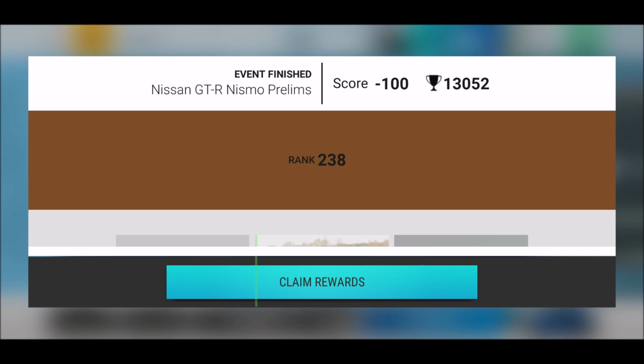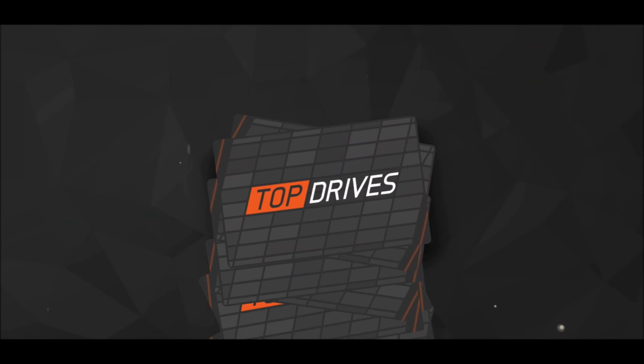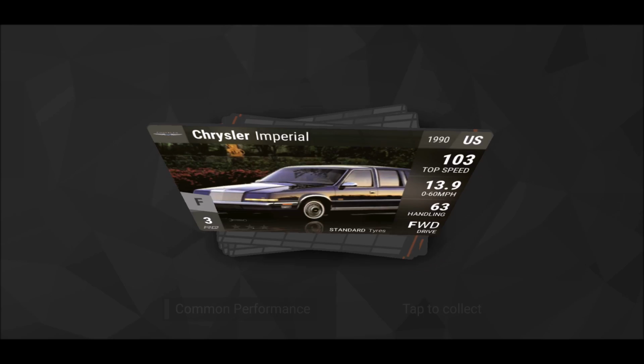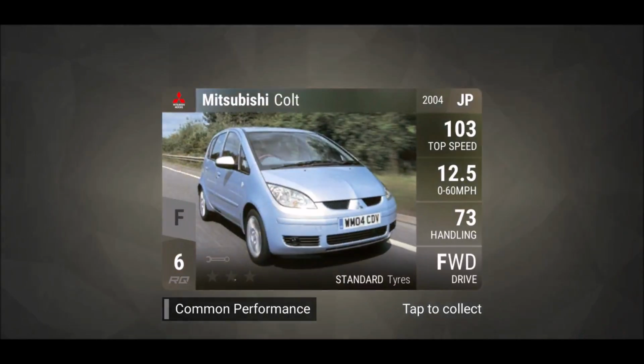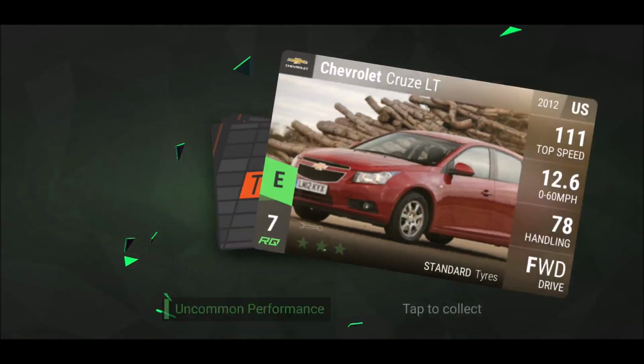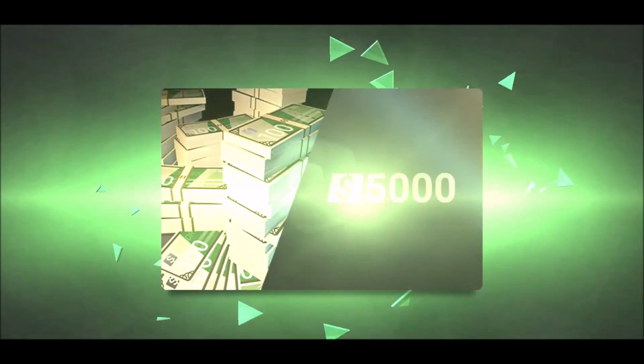The NISSAN GTR NISMO prelims event finished and it was miserable. I had seriously no chance. I went up until rank 120 and that was the limit I could reach there. And as you can see, I even fell further down the road.